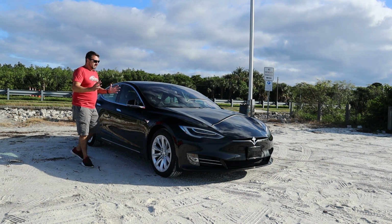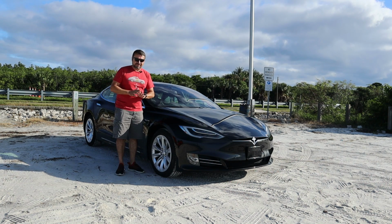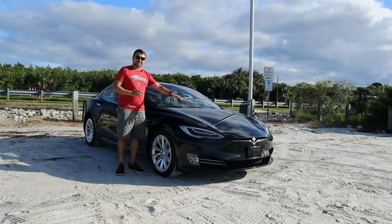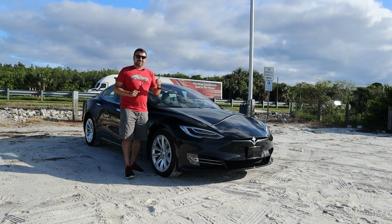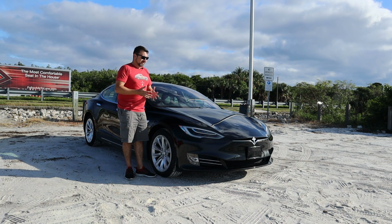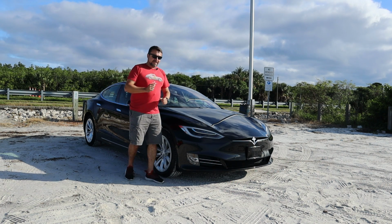So this is the front of it. I'm going to pop up the trunk. So yes, it does have two trunks. The front trunk, and the rear trunk, which is the hatch. So we can take a look at both of them. As a matter of fact, let's take a look at them right now.